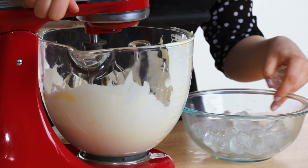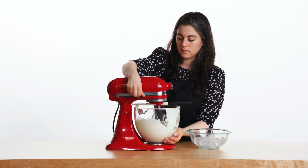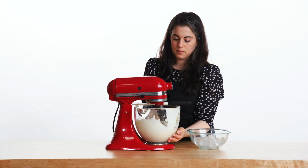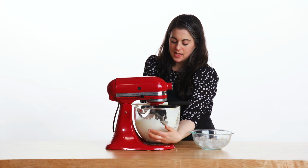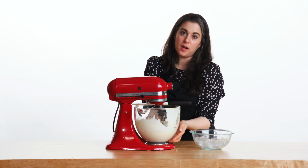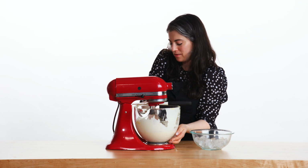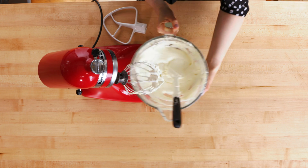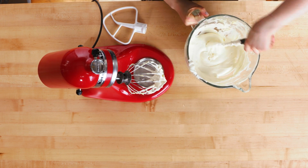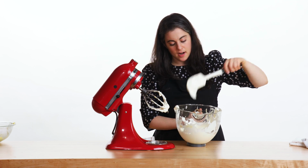We want to drop the temperature of the buttercream so that the butter reaches room temp and is able to whip. I'm going to use ice cubes to rub around the sides of the bowl with the mixer on. This feels like a really simple trick, but it works extremely well. You can stand the feeling of ice cubes in your hands for a long time. Okay, here is the mixture that's now been cooled down. It's room temperature, and it's become really light and airy, so it's kind of holding soft peaks.